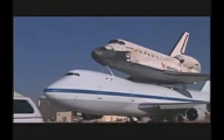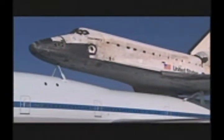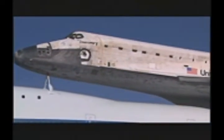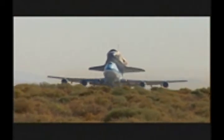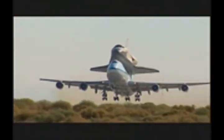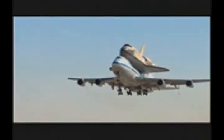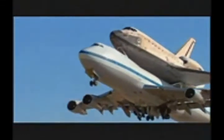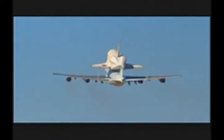Although the weight of the orbiter is well within the SCA's carrying ability, the additional drag forces it to fly at much lower altitudes and much slower speeds than a commercial 747. The 747 makes its long taxi to the 15,000-foot Edwards runway. The flight crew gets takeoff clearance from the tower. The throttles are advanced and the brakes released. After an extended takeoff, the SCA is airborne, and the duo climb into the desert sky. Discovery is on its way home.